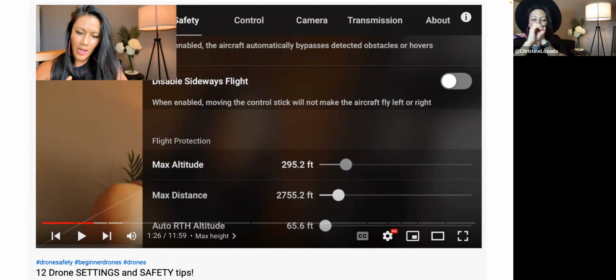Your drone will also scream at you, like little pop-ups will come up and be like, you've exceeded 400 feet. It will tell you. But if you want to avoid things, or let's say it's a really windy day and you're distracted by a lot of things, on that day, you don't want to fly higher than 100 feet, for example, you might set it to 100 feet. Max altitude, kind of important.